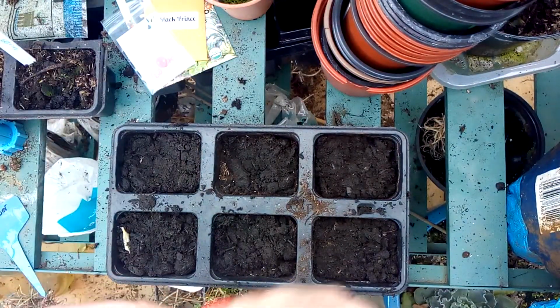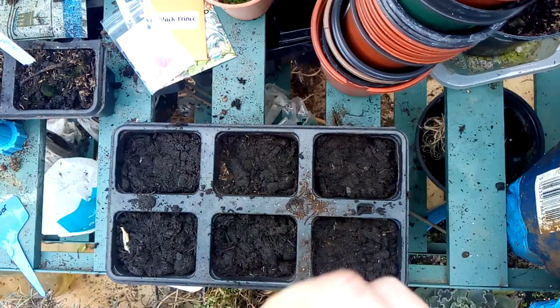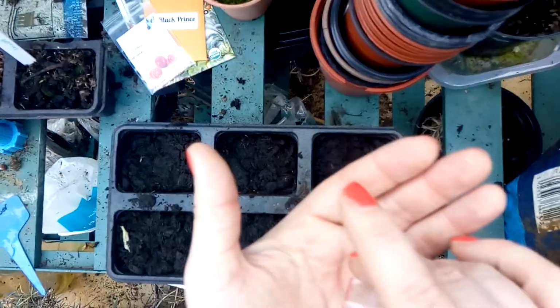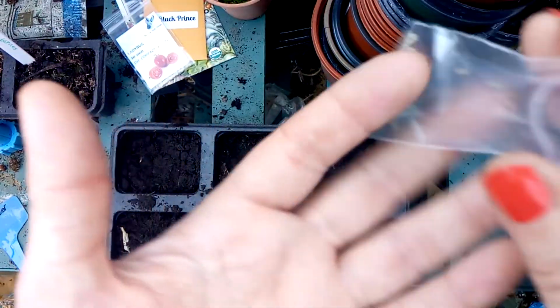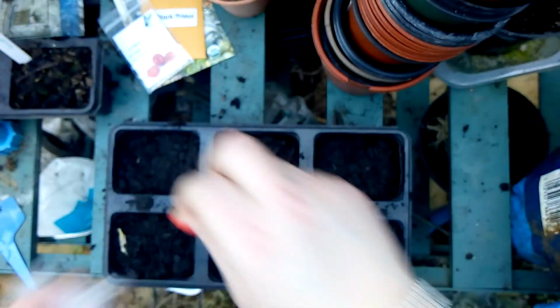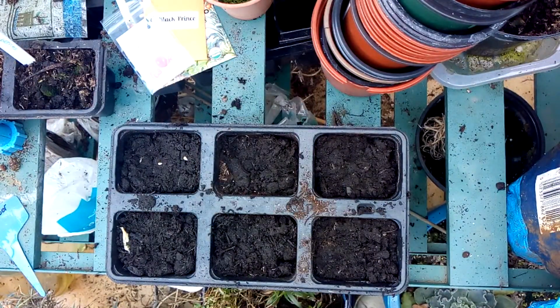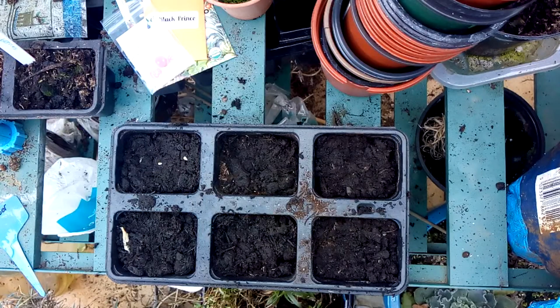Okay, so when it comes to the tomatoes, I'm only going to put 2 of each in each cell, and there's no special growing instructions for these. It's just put them in and cover very lightly. And of course hope that all is good. So in has just gone the American Blue.